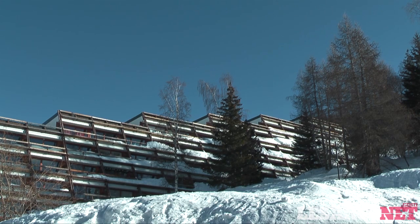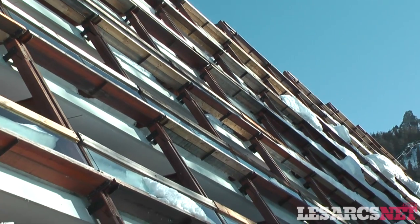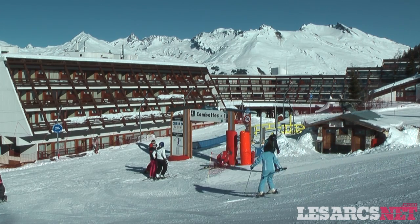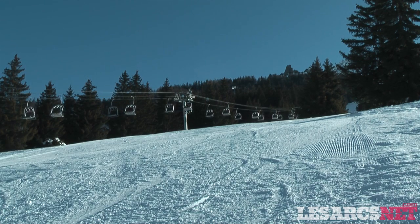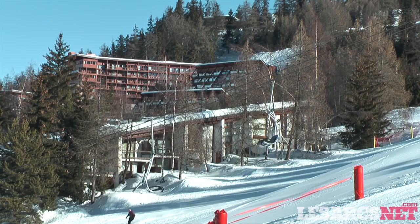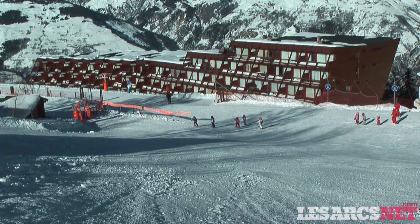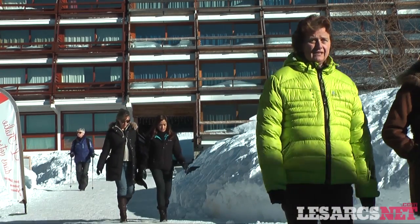As innovative as it was back then, these days Arc 1600 looks very dated. Space station-style apartments that look like they came straight from the pages of Dan Dare make up the centre of the village, and while it remains ski-in, ski-out and has lifts connecting you to the enormous Paradiski area, it's not very pretty. However, it is a good destination for families with young children, as there are good childcare facilities here, and its compact size and convenient location makes it easy to get to and move around.